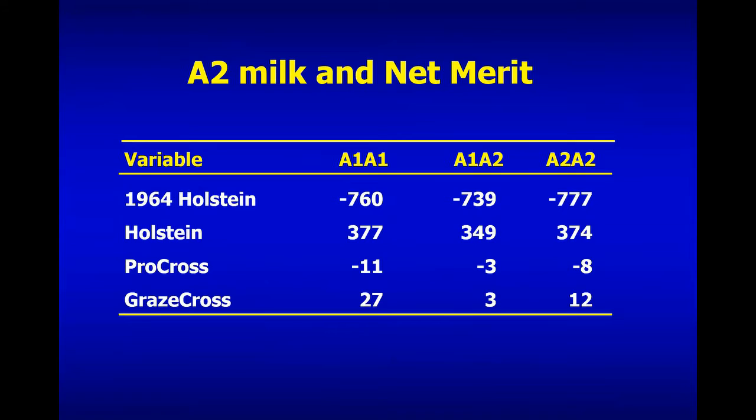So I just looked at net merit, and there are many other genetic traits that we could look at between these, but net merit is probably one of the most important. There's no difference in A2 genotype between any of these crossbred groups. The 1964 Holstein are all quite low. Doesn't matter what genotype they are. Holstein, no difference whether they were A2 or A1. Our ProCross crossbreds, no difference again, and in our Graze Cross crossbreds. So really no difference between our genotypes for net merit.